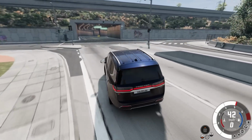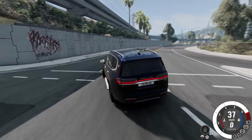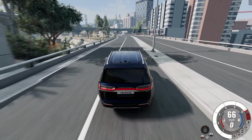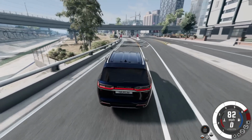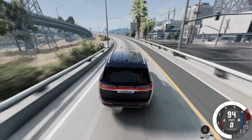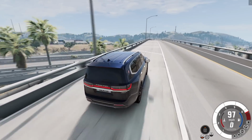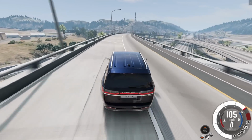All right, just gonna go skid through here. Maybe we should get on the highway. I'm pretty sure this twin turbo V8 is gonna be able to light it up here. We're just gonna go up the wrong way. Cops are kind of angry at us right now, but they'll be fine. Uh-oh, don't turn in front of me. This thing has some get up and go.